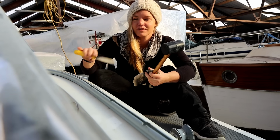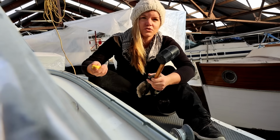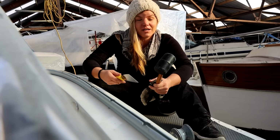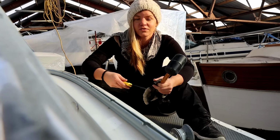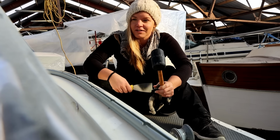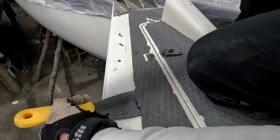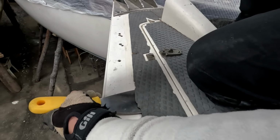You can get vibrating tools which would make the job a lot quicker, but I'm concerned that by doing that then it might cause more damage to the gel coat underneath. So just going to have to do this manually and put in the hours and the hard work to get anything off.